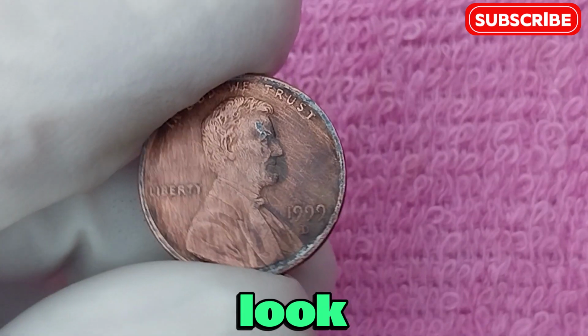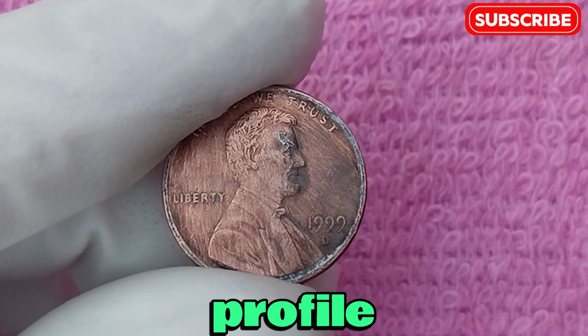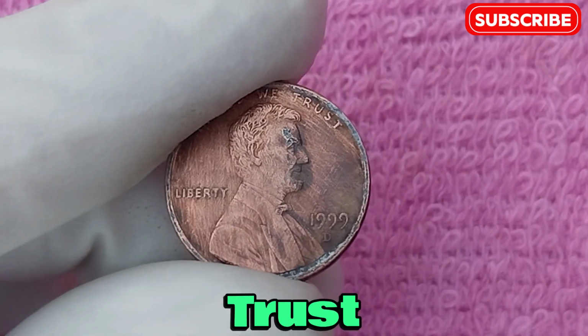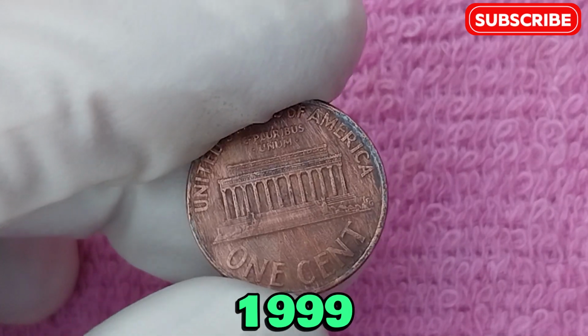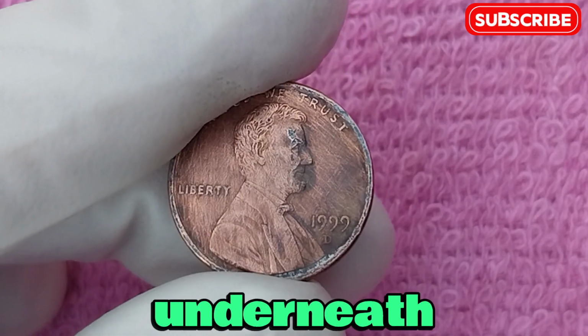Let's take a closer look at this penny. On the obverse, you see the classic profile of Abraham Lincoln, facing right. Above his head is the motto "In God We Trust." To the left, the word Liberty is stamped boldly. To the right, the date 1999 is present with the small but significant D mint mark underneath it, denoting it was minted in Denver.